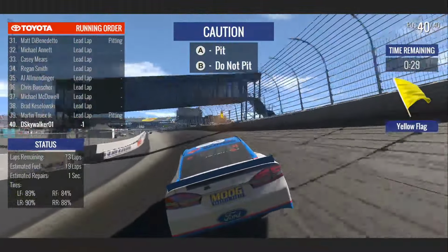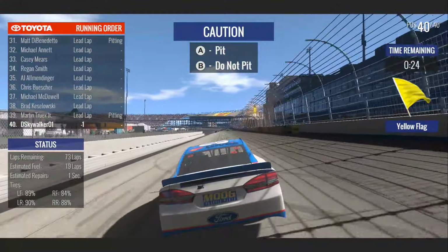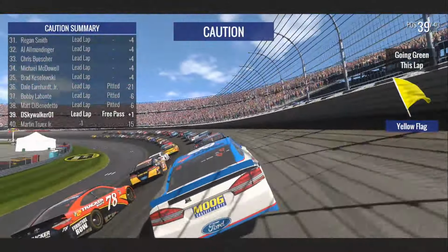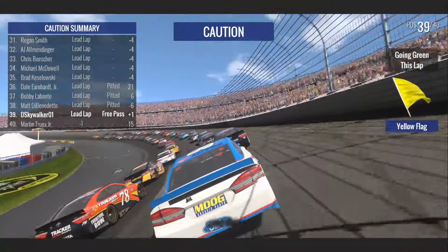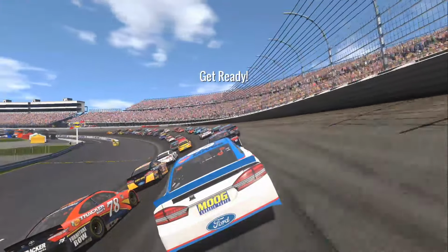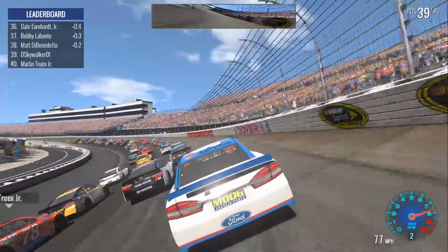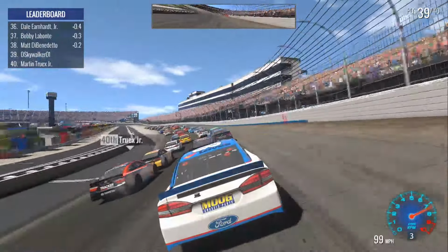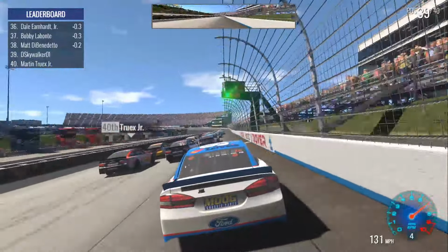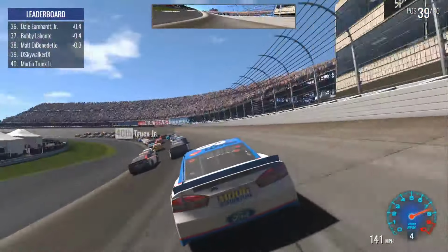Oh, we got a yellow, so I'm gonna get that lucky dog. And now we can race on the lead lap. Okay, we got the free pass. For some reason, Martin Truex is now a lap down, but whatever. Let's see if we can maintain that great pace we had before. Probably not, because of the wonderful rubber banding. But we'll see. Back to the green, 68 laps to go, and the field is pulling away.